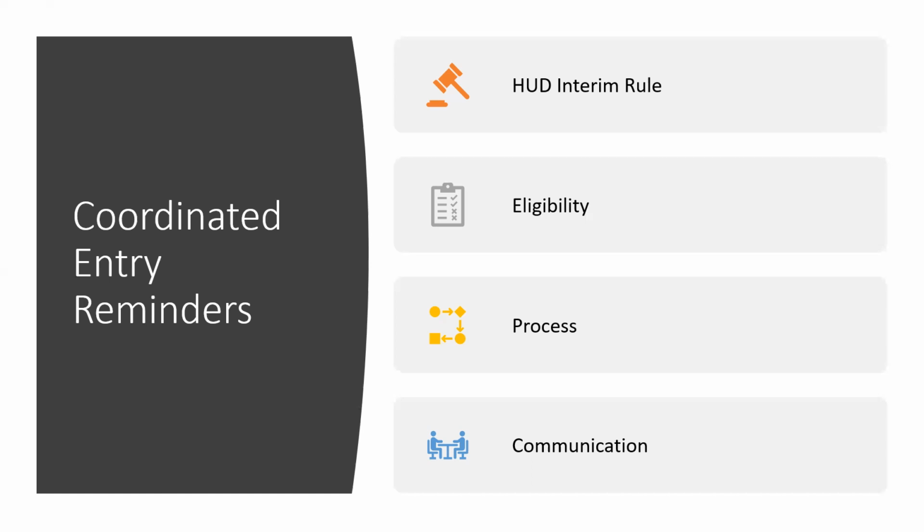Other than that, when a housing provider has an opportunity, they must let THHI know so that IDs can be pushed to them based upon the prioritization process that we have in place, where DVs are a top priority, and those that have been on the list the longest are going to be referred to the first housing opportunity that does come up. One thing that we do have to remember: communication is key with any process.